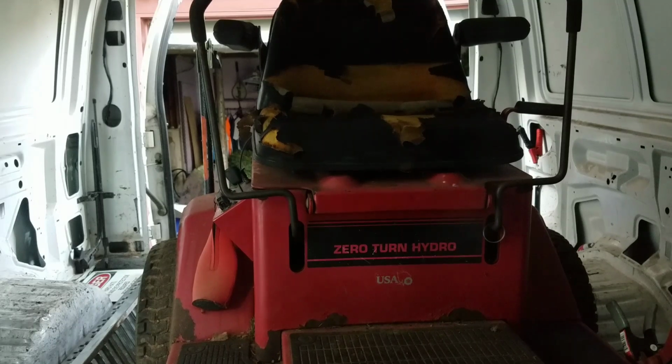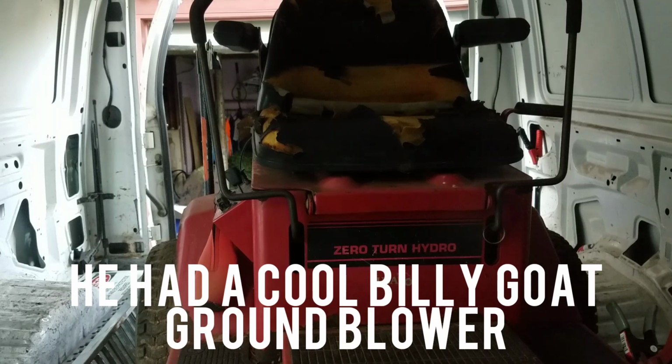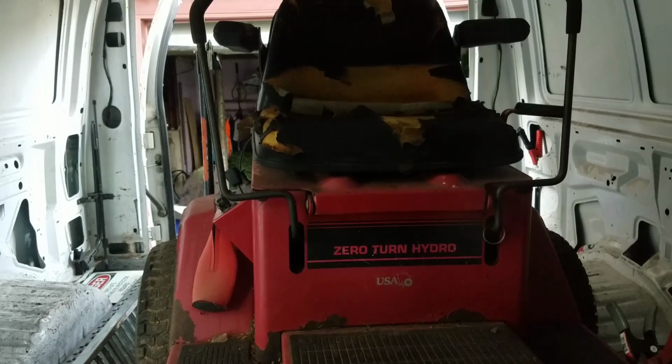How's it work? It's good. Just Steel? It's Billy Go. Billy Go, nice. Yeah, you got this in the choke right here, and Billy Go's are so expensive. Well, this one. Oh, it's got a Subaru engine on it. Yeah. 9 horse. Damn, look at that.